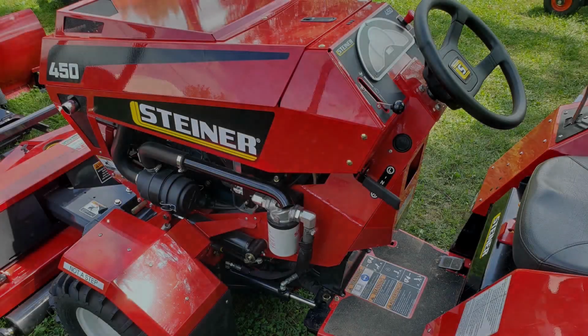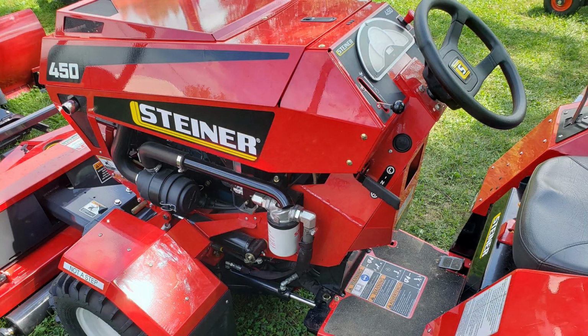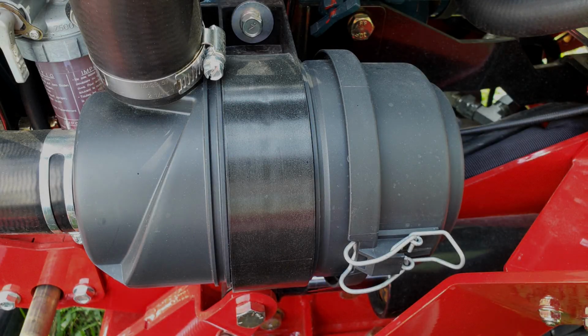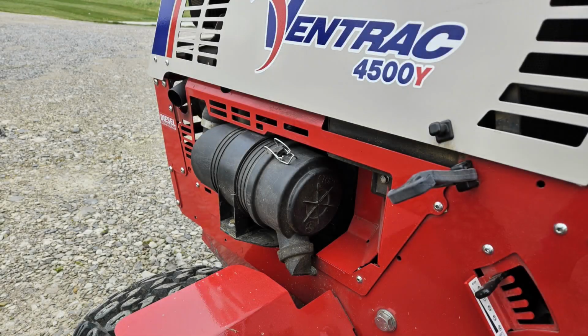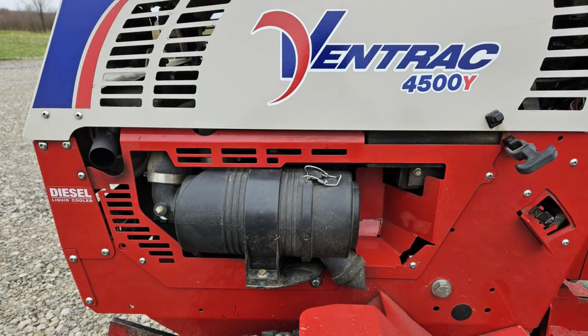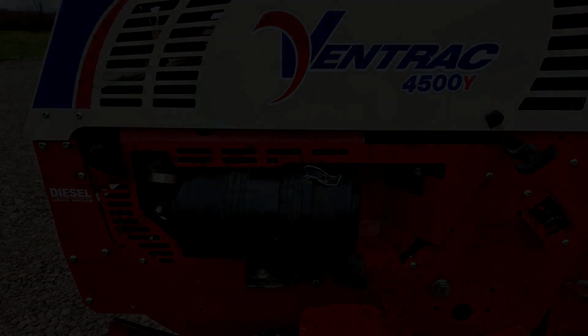When I first went and was looking at tractors, the first thing I noticed, and Aaron Graber brought this up, was the air cleaner. The air cleaner on the Steiner, just looking at it, is small. The Ventrac has a Donaldson air cleaner, very large. It's got a primary and secondary air filter element, so you get two elements. With the Steiner, you get just one.